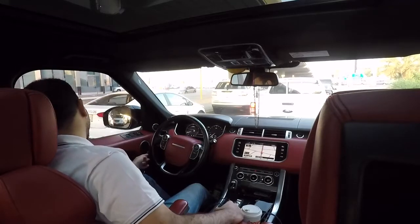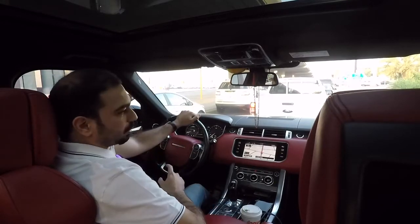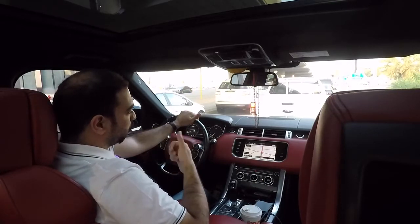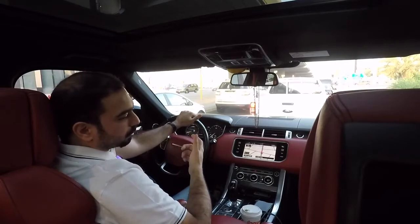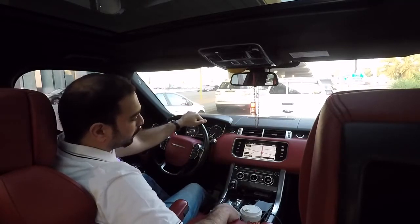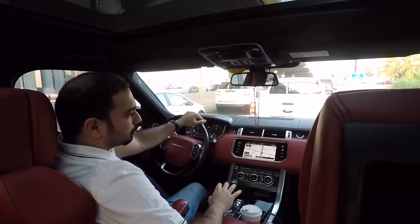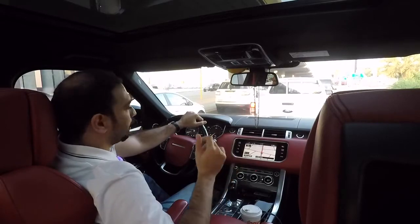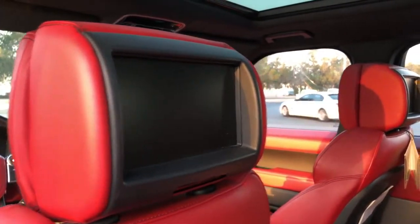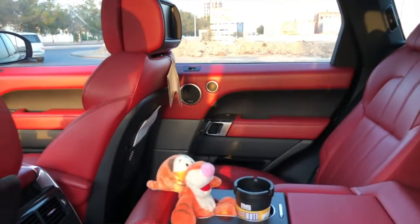Also there is a neat button on the left over here. If you press that button, the car would lower itself and open the trunk to make it easier for you to load or unload some of your groceries or whatever you have in the back. This piece, it has the back screens. It has like most of the options. We'll talk about the price later.